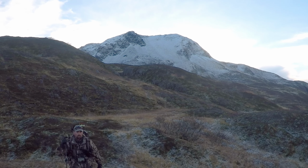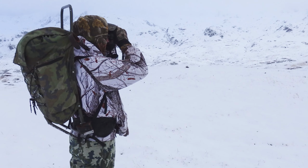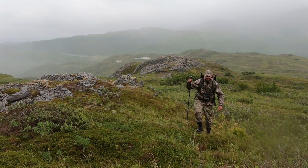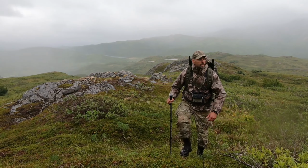Develop your outdoor skills as much as possible, try to do more with less, but for those critical pieces of gear, such as your clothing, your footwear, and in this case, a rangefinder, buy the best that you can afford, know how to use it, practice with it, and take care of it. And when you need it most, hopefully it will take care of you.